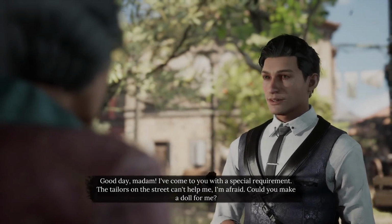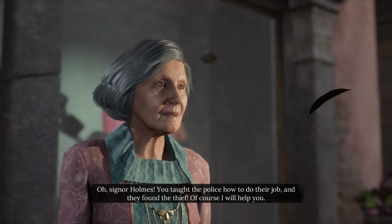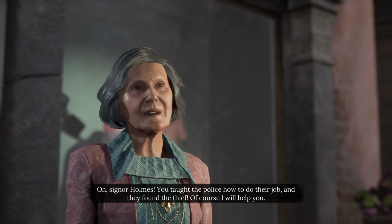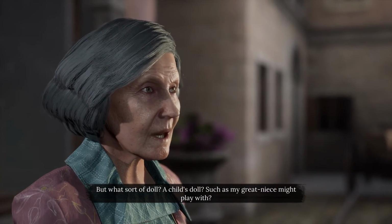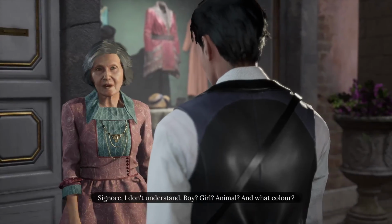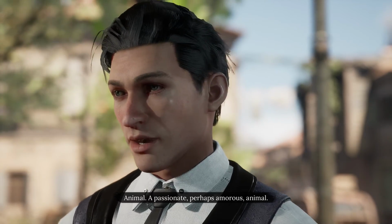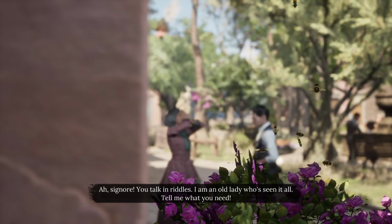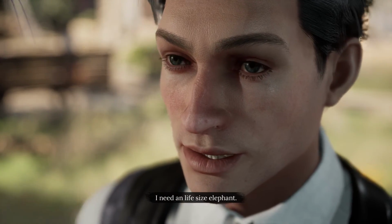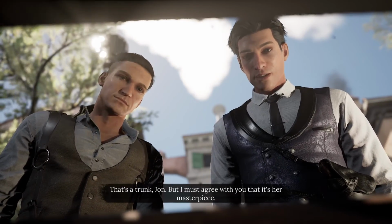Good day, madam. I've come to you with a special requirement. The tailors on the street can't help me, I'm afraid. Could you make a doll? Oh, Signor Holmes. You taught the police how to do their job, and they found the thief. Of course I will help you. But what sort of doll? A child's doll, such as my great niece might play with? A little larger than your typical doll. Signore, I don't understand. Boy, girl, animal, and what color? Animal, a passionate, perhaps amorous animal. Oh, signore, you talk in riddles. I am an old lady who's seen it all. Tell me what you need. I need a life-size elephant. I think Mrs. Neeney outdid herself with this one. Is that a tail? That's a trunk, John, but I must agree with you that it's her masterpiece.